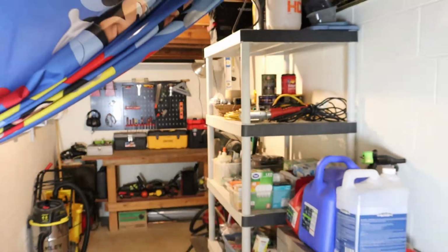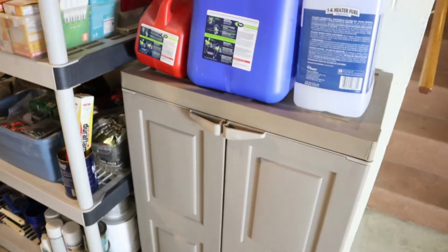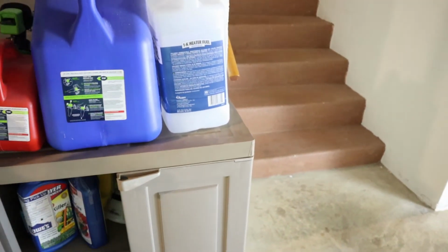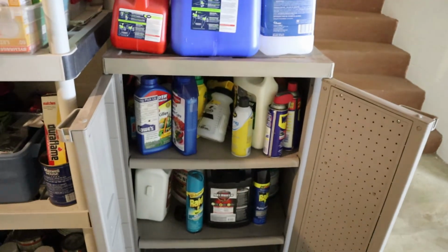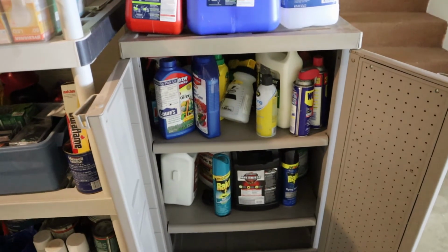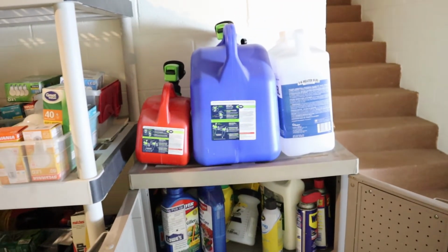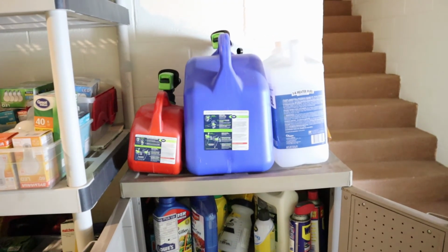So as we walk into the workshop, you can see we have our chemicals cabinet. This is where we keep all of the insecticides, herbicides, flammable items, WD-40, starting fluid is all in there. Some kerosene for my kerosene heater and gas for the lawnmower.